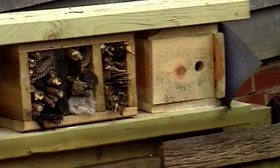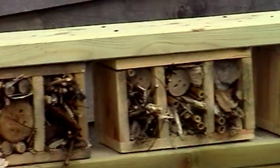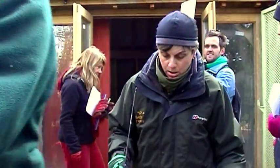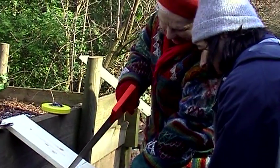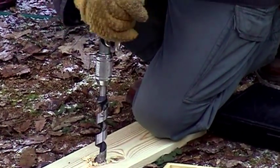We had an event out in the wood doing bird boxes, so we bought the wood for people to do it with. People were split into teams, and then they sawed up the wood into the relevant sizes and then put the boxes together to make the bird or habitat box.